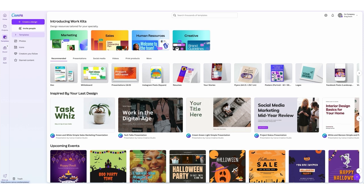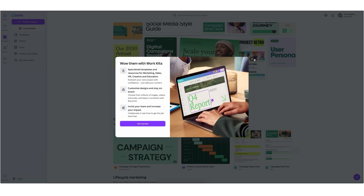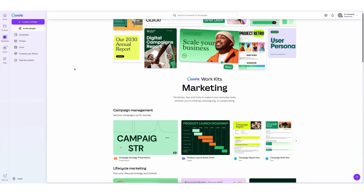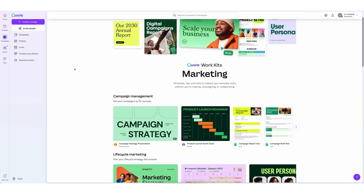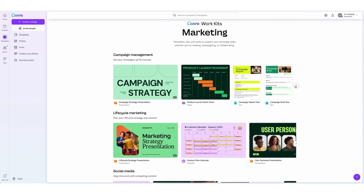this is a really good way to get ahead. So to access work kits, you just go to your templates, and then you can see at the top here, we've got marketing, we've got one for sales, got one for human resources, and even creative. Just click on marketing, get rid of this pop-up. And as you can see, straight from the top, there are a bunch of incredibly punchy, visually dynamic templates that you can use to create all of your assets.